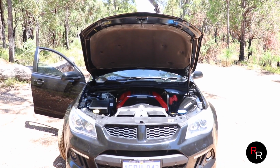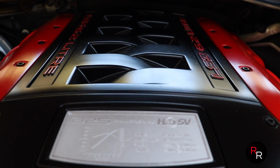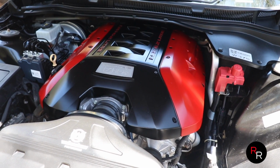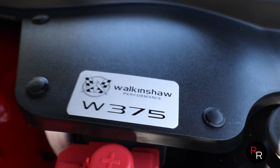Also to mention, with the Walkinshaw Performance Pack, we get ceramic-coated exhaust headers, high-flow catalytic converters, a stainless steel catback exhaust system, cold air intake, custom ECU, and a Walkinshaw build plate with the W375 at the back.